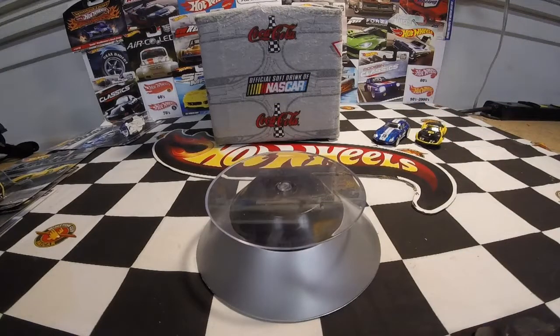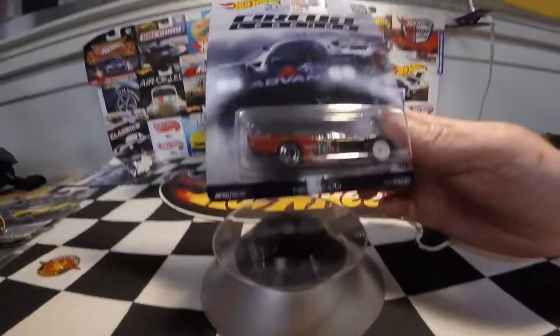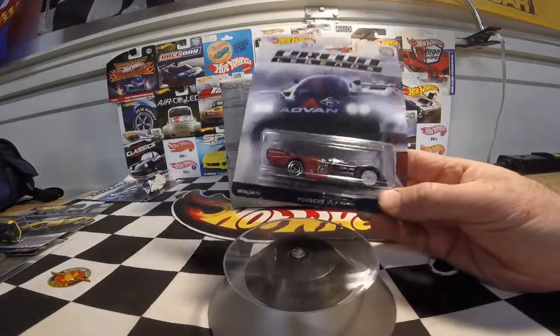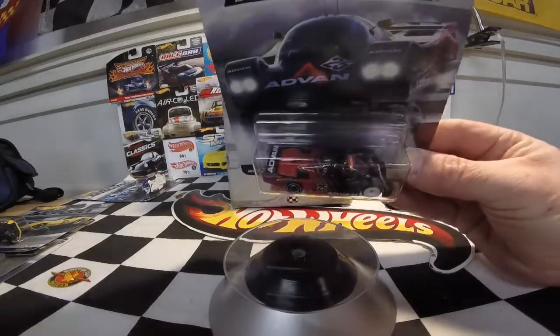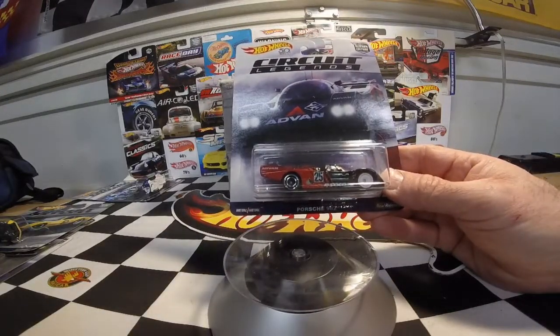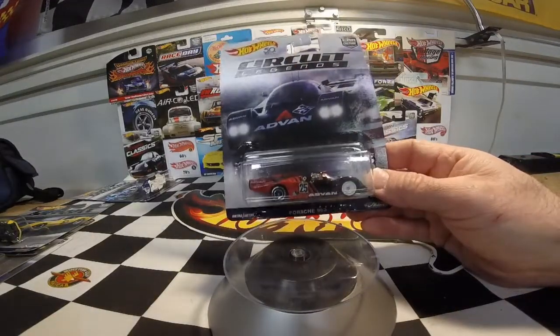Okay, number 3. The 3rd of the Porsches, the Advan Porsche. The first one was Gretty, the second one was the Momo Porsche, and now the third one is the Advan Porsche. Between this one and the Momo one, which one's the best? Momo. I can't go with Gretty. Well, you can go with Gretty.